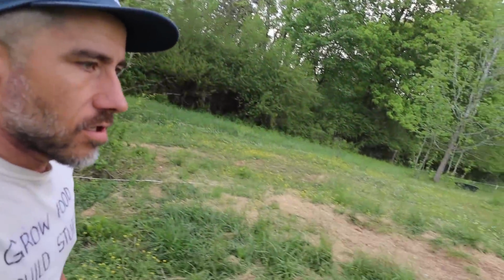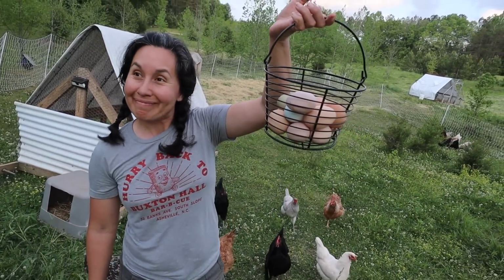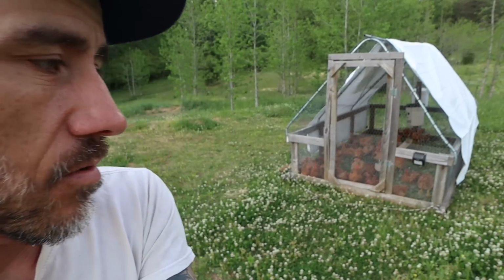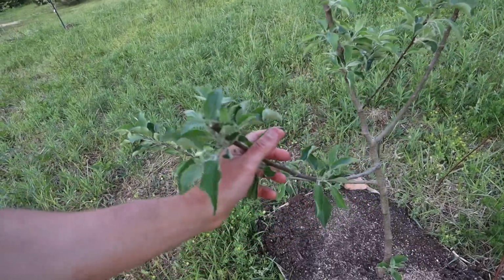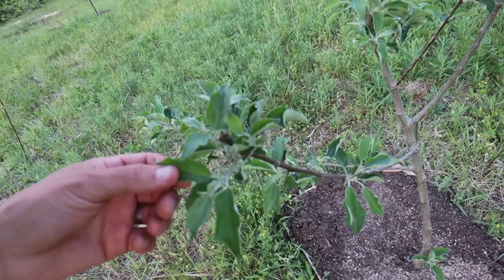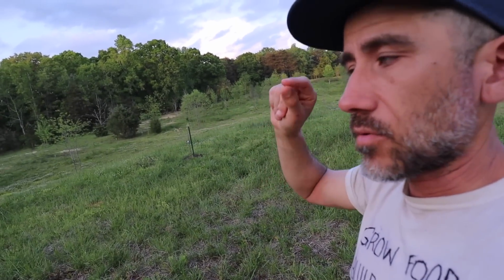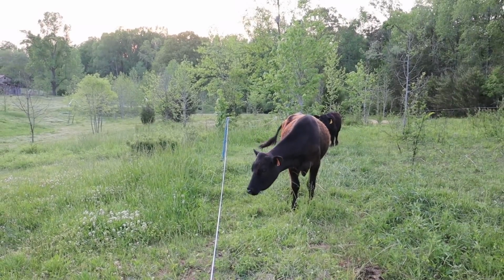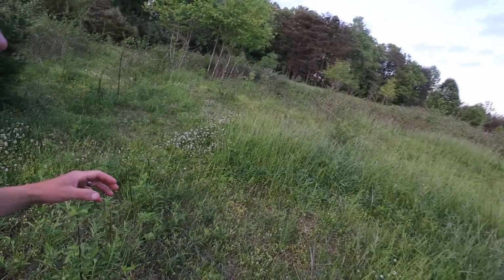All right, evening chores. Usually in the evening time we collect eggs. I've already fed and moved our meat chickens earlier today, so they should be good. This is our orchard right here. It's got leaves. We got 3 back there, 2 more over here. Those are our apple trees that we just planted. So I'm gonna move them out next time, out in this spot.